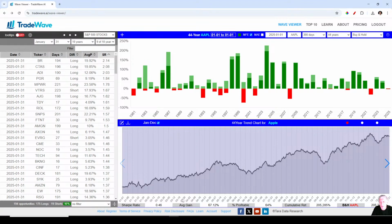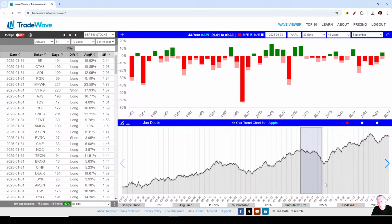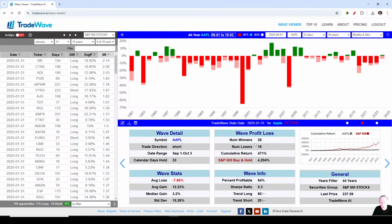Let's take a look at Apple's trend charts for the 44 years. Do you see the sharp drop over here? This is around the month of September, right there. Let's look at September. September did terrible for Apple, actually, until even a little more. I think it was 33 days. So Apple was a winner on the downside 28 of the last 44 years. It's a bearish time for Apple.